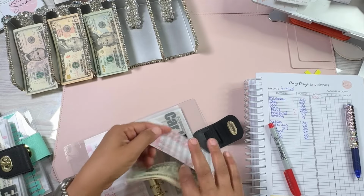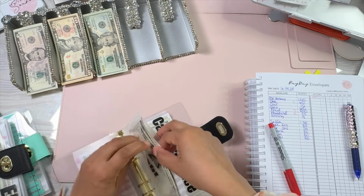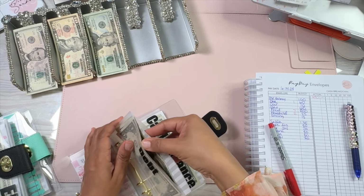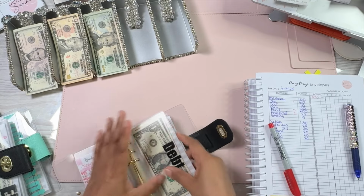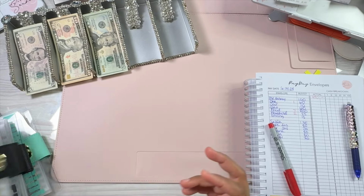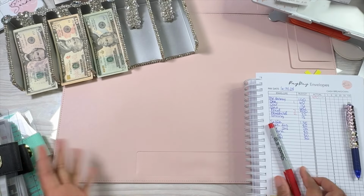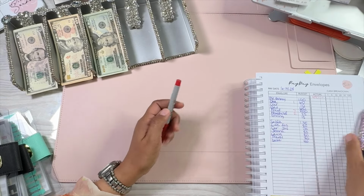Even though I'm making a debt payment out of my paycheck, I still want to just throw money in debt whenever I can and see how much I can accumulate on top of that. I know that probably doesn't make sense, so let me rethink that off camera. Because if I'm going to be bulk dumping debt, then what is the point? So I'm just going to put debt here, and I'm going to put 20.